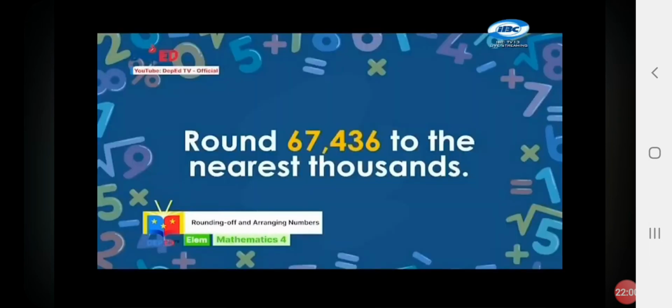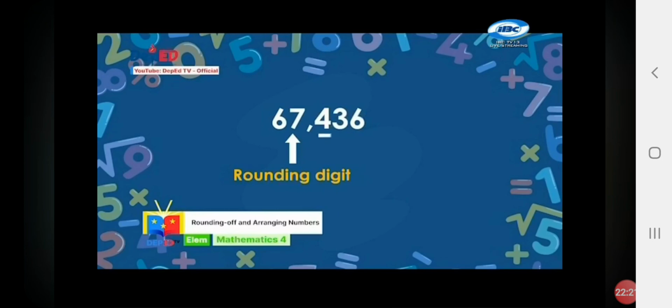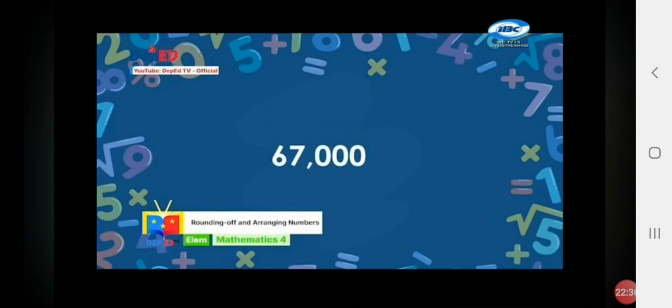Here, I found the last book that we need. Round 67,436 to the nearest thousands. Mathlete buddies, what is the rounding digit? Yes, the rounding digit is 7. Beside 7 is a number that is less than 5. We will round down by writing the same rounding digit. Next, change all the digits to the right of the rounding digit to 0. The answer is 67,000.